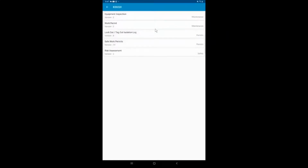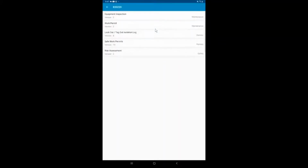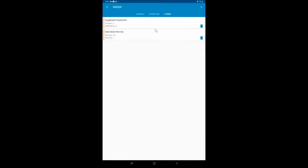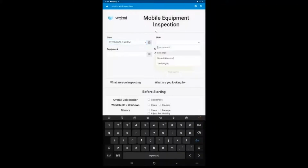For example, equipment inspection. I want to create an equipment inspection along with this work order, and I would also want to create a safe work permit for this work order, right? So I create two instances of these forms, and I go ahead and start filling these forms. I go into the equipment inspection, and it loads the form, and it allows me to pick and choose values.